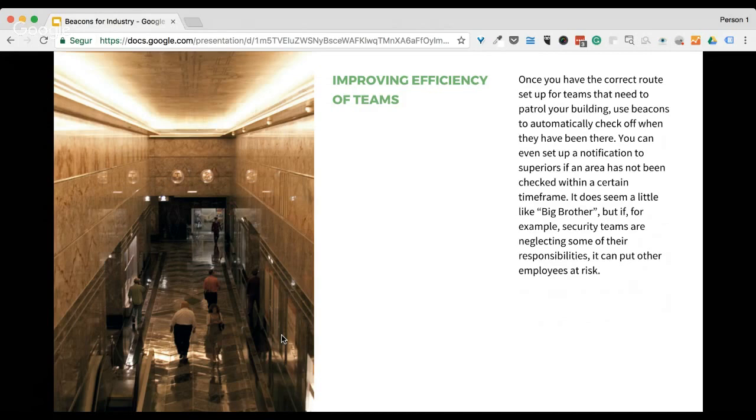So yeah, I think it's really important, especially for security teams, quality teams, to make sure they're covering everywhere. And beacons are a great automatic way to make sure that actually happens, because you know that they've been there. It's not just a check on a checklist. It's related to their actual physical location. And like I said before, you can see their workflow, and maybe you see they're doing zigzags or different things when they're checking things off, and maybe you want to improve their efficiency too.